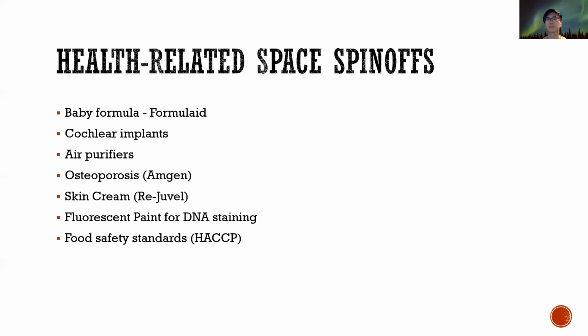Fluorescent paint was initially made to assess genetic damage from radiation. And so it's also used for detecting DNA abnormalities in cancer. It's used in agriculture and in industrial safety. The food sent to space is often checked to make sure that it's completely pathogen free. The procedures are now used as a standard for food safety testing in countries all over the world.